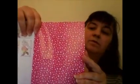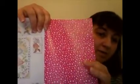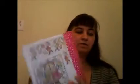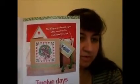Sorry, I'm not trying to show the pattern here. See, there's nothing on the back of it. This is the paper that they use on the card. So I thought that was pretty cool. Lots of little things like this, like the little cat and little doggy. The 12 Days of Christmas one. They don't have all 12 Days of Christmas represented. They have some prettier ones.